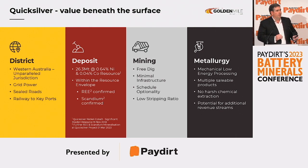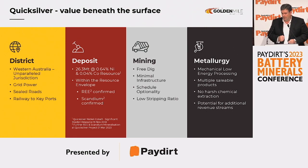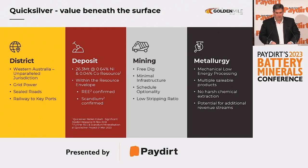The deposit can generate three primary products. These are a nickel cobalt concentrate, an iron chromium magnetite concentrate, and industrial aggregates. Additionally, the rare earth elements and scandium test work has been incorporated into the planned forward works, looking at the best way to extract value.